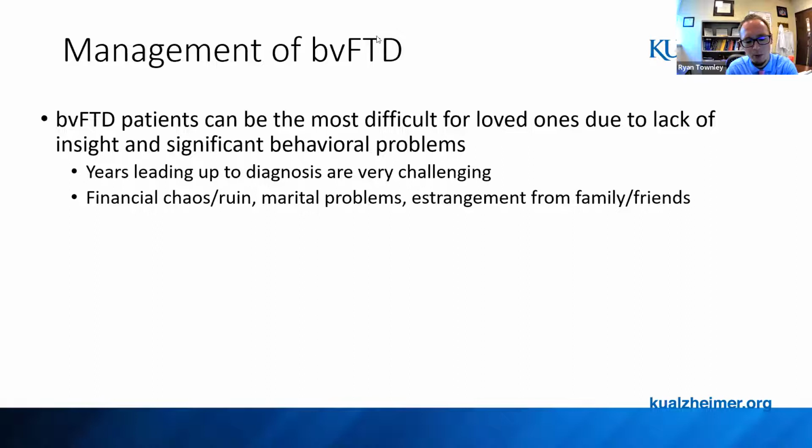About 50% of patients with FTD are diagnosed with psychiatric disorders for years leading up to it. And that's also true in reverse: for patients that actually have psychiatric disorders, FTD is sometimes misdiagnosed there too. And I think that's where getting the more detailed testing with neuropsych, but then also, if you're unsure, there would be a role for a PET scan and a referral to our clinic to help differentiate that.